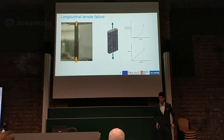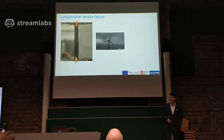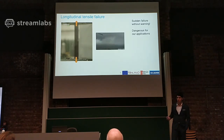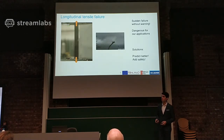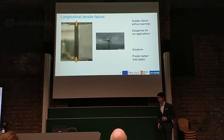Now let me just give you another application where this sudden failure happens, and this is maybe something you've seen before, where you've seen this wind turbine blade failing explosively without any warning. And as you may imagine, this is quite dangerous for the applications. So in order to avoid this, we should be able to predict better when this is going to happen. And on top of that, I would suggest adding some more safety to it.